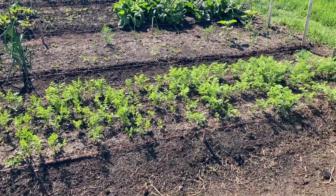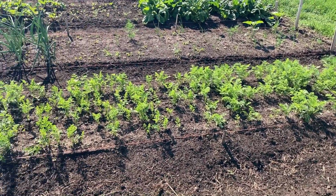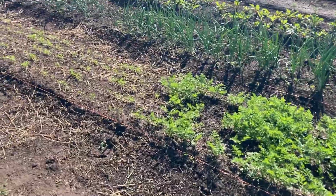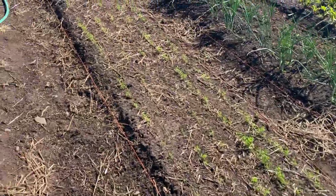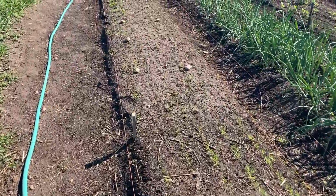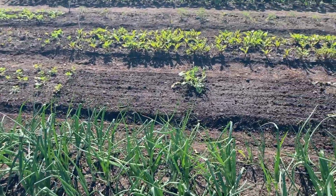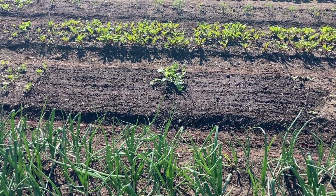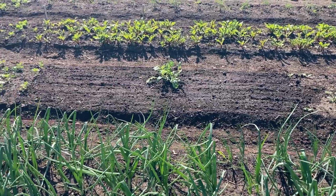The first bed here, that was our very first row of carrots we seeded and watered, and they took forever to come up. And then 3 weeks later, we seeded some more carrots, and then 3 weeks later, we seeded some more carrots. And then over there, that's wasabi radish. We had a couple of radishes that didn't get ate off by the flea beetles, and just today I seeded another bunch of carrots in there.